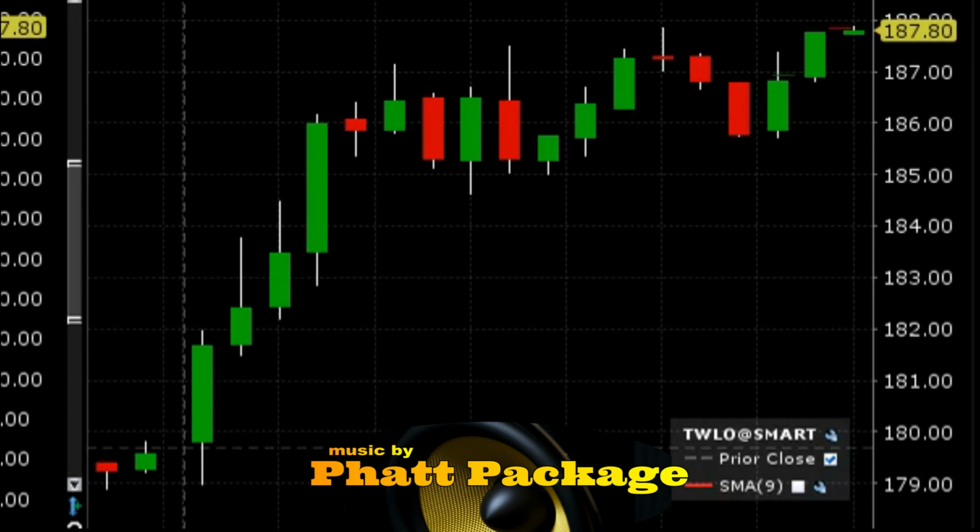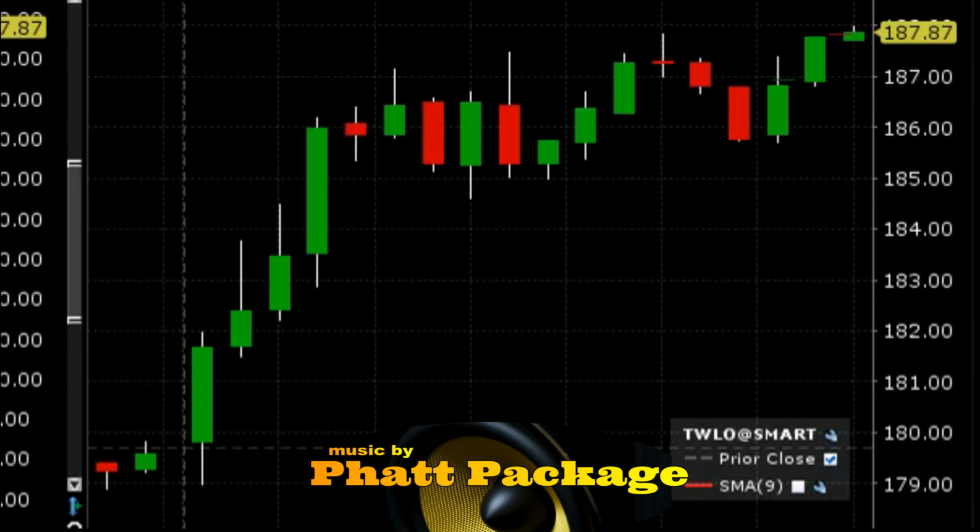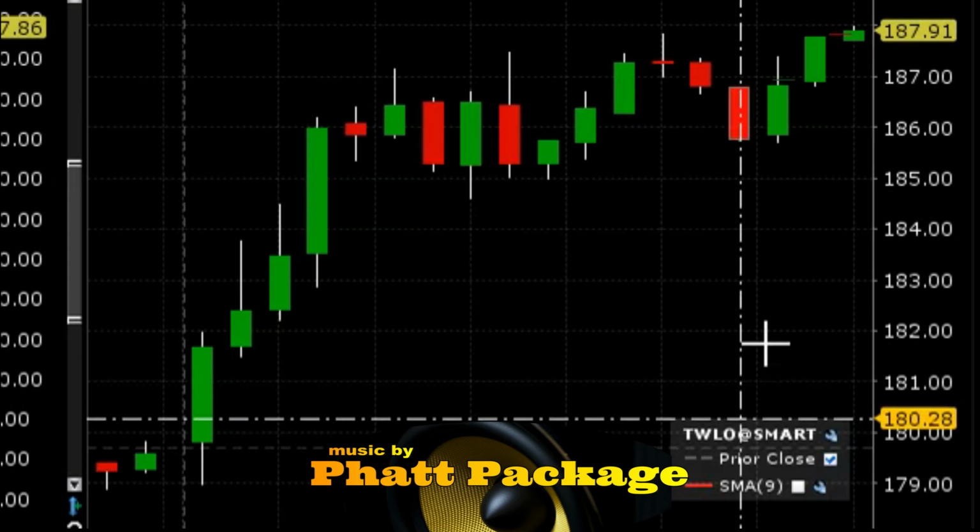We got, what is that? About 90 cents on this trade. So I don't want to leave that behind, just in case it drops. But you know, it does look nice here for a nice breakout.